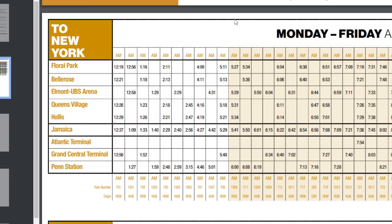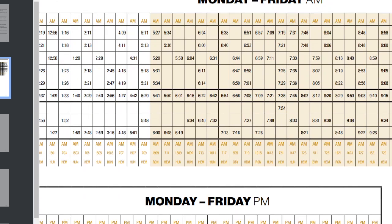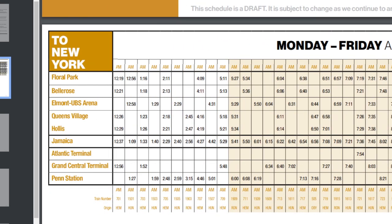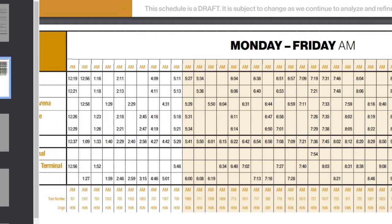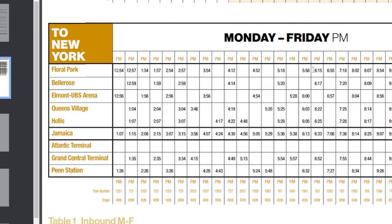All right, so this is Floral Park. This is the westbound schedule here for Floral Park. I don't know if these trains are coming off the main line or not. Some of them may be coming off the main line. So maybe we will see mainline trains stop at Floral Park. It's just not showing up on the mainline schedule, perhaps. Again, because this is just draft schedules, and the schedules are all in pieces. I wish they would have just done it as a whole schedule instead of breaking it up into pieces. It makes it very confusing.